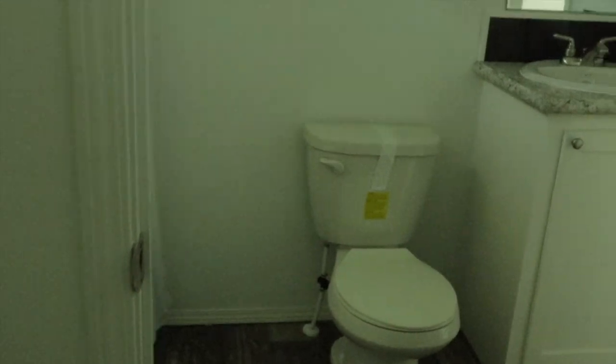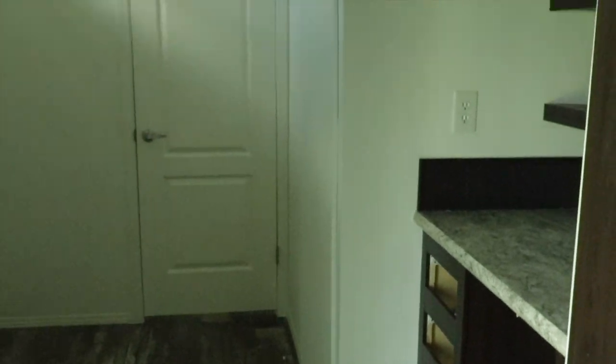Really, really nice. Let's see what this is. Oh, how lovely. You can go into one of the guest bathrooms from the utility room, but we'll walk around and we'll see that from another side. So very nice. That's your utility room.